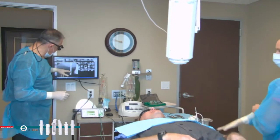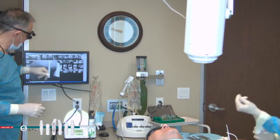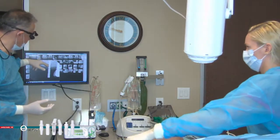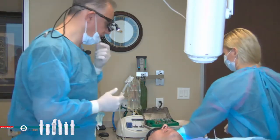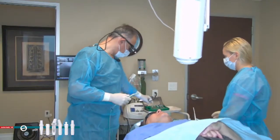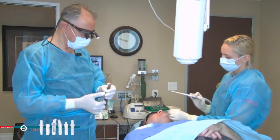Now, as you see on this X-ray, the pin shows that it's parallel to the adjacent implant, and you can see the depth. It's right into the sinus area where it was grafted, and the bone looks very good, as we saw in the CAT scan. So we just move on to the next drill, and we take it to depth. I'll take it out.